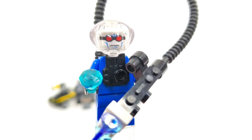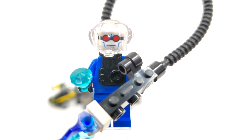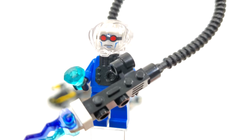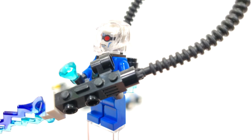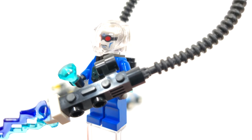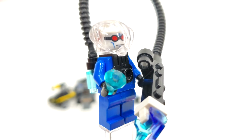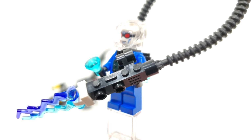And then for the villain included, we have Mr. Freeze, the same exact design we saw introduced in the 2006 Batcave, it's just that we have a different type of accessory. Brickset calls this an entirely different minifigure compared to the one that released in 2006, which I find really odd. It is the same exact figure, it's just that it has this different tube leading to this different type of gun build here.